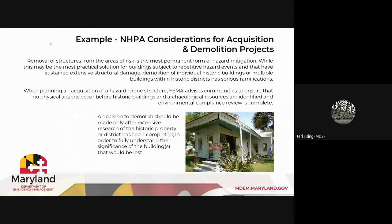So, National Historic Preservation Act considerations for acquisition and demolition projects. Removal of structures from areas of risk is the most permanent form of hazard mitigation. And while this may be the most practical solution for buildings subject to repetitive hazard events, and those that have sustained extensive structural damage, demolition of individual historic buildings or multiple buildings within historic districts has serious ramifications. And again, it's getting back to that idea that a historic district is the sum of its parts.